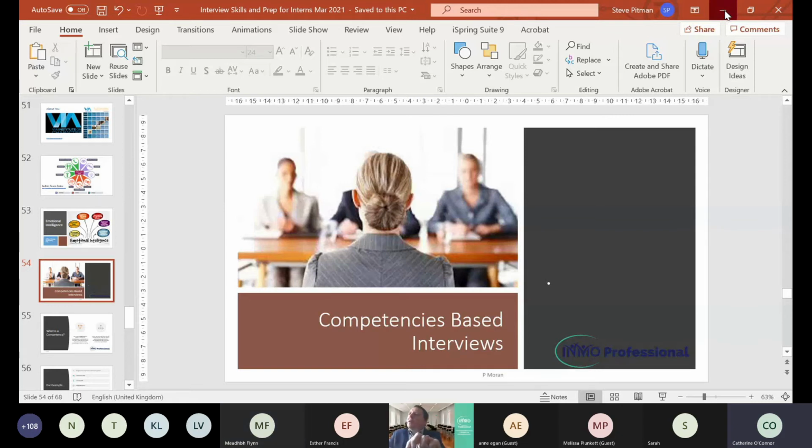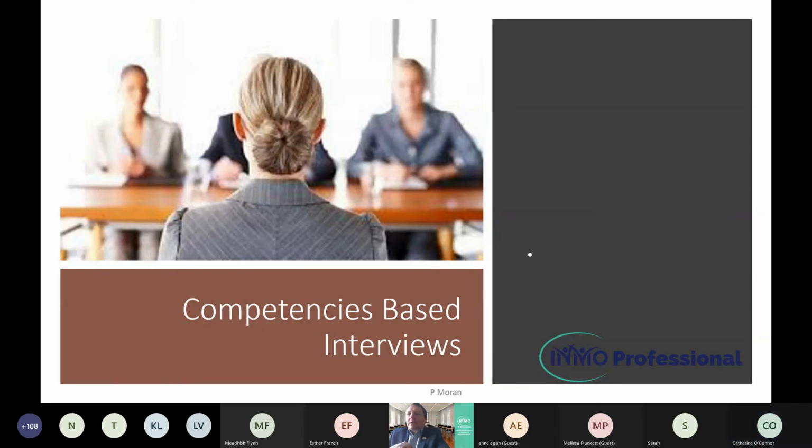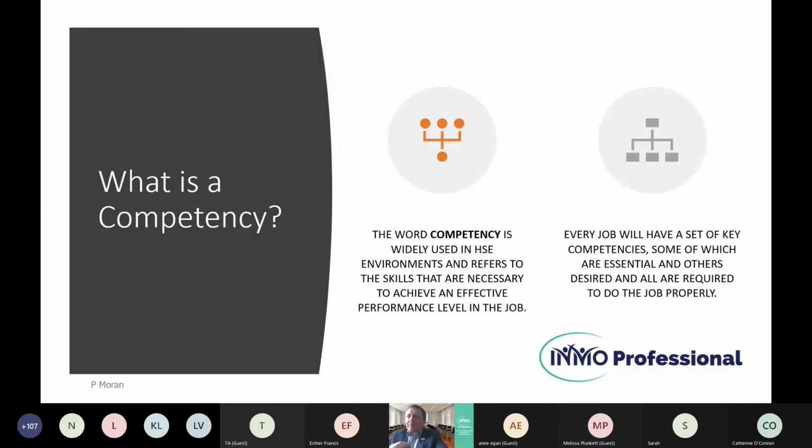Okay, so just to move on to the final component. Catherine, can you see my screen? Competency-based interviews. This is the method that is used within the health service in terms of managing interviews and making decisions on selection of people attending for interviews. Everything that I've said so far helps build towards performing well in a competency-based interview. So even though it's the last part, everything else will be linked up.